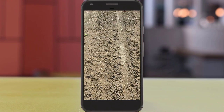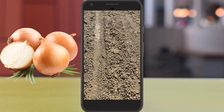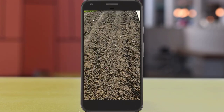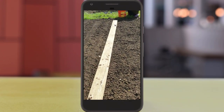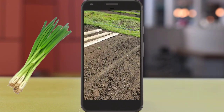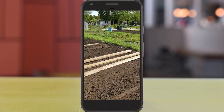We've got two rows of white onions, two rows of red onions, and then the last row there is spring onions. To the left of that plank is spring onions. You can't see, nothing's growing at the moment, unfortunately, but it should all be growing soon.